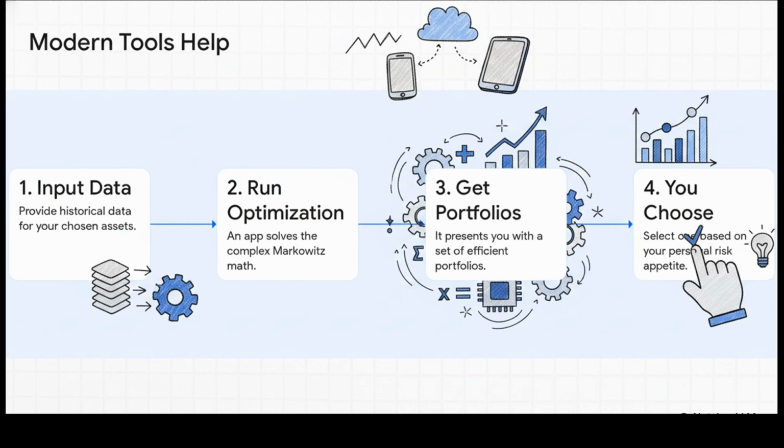Today, you don't need to be a math genius. Apps and software like the Stocks 2Buy tool mentioned in the source material, they do all the hard work for you. You just plug in the assets you're interested in, the app runs all the complex calculations, and then it just shows you a set of optimal portfolios right there on the efficient frontier. All you have to do is pick the one that matches your personal comfort level with risk.